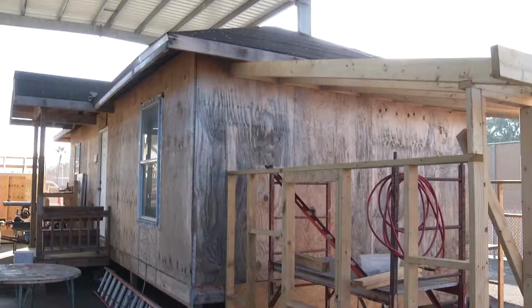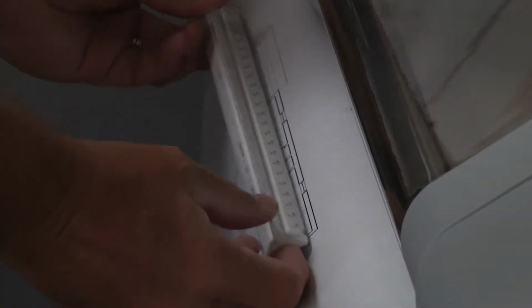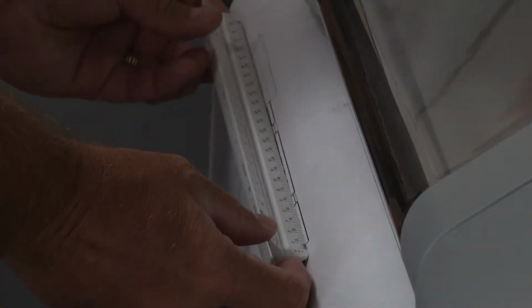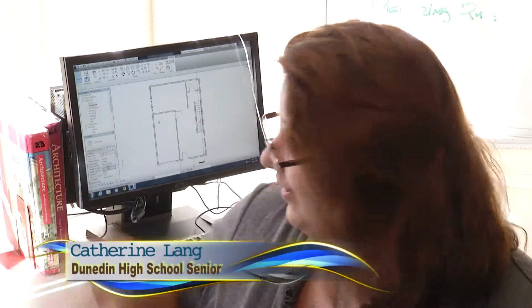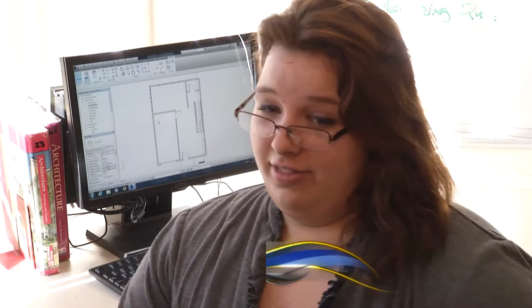Whether it's using a computer system to design a home or building one out back, each class within the program reinforces the same skills students will need for their career. I didn't like it the first semester, but then we started getting into the stuff with the computers, and I was just like, this is fabulous.